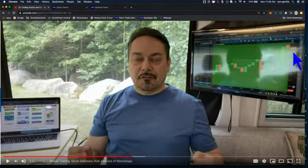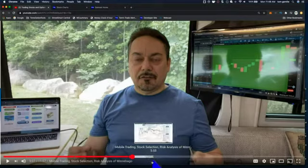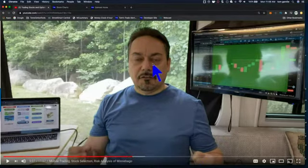As you can see, I'm using the TV here as another monitor, because that's what these TVs are good for. And then I actually go in and show a live case study.